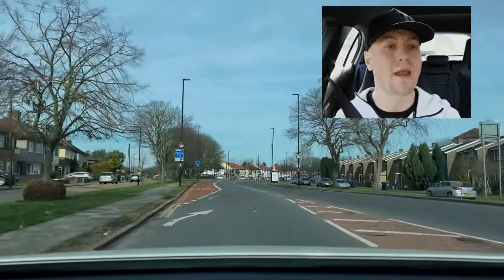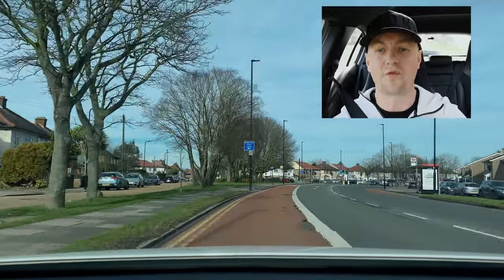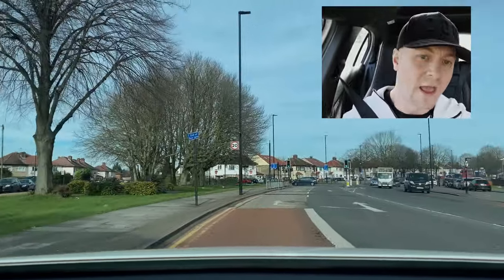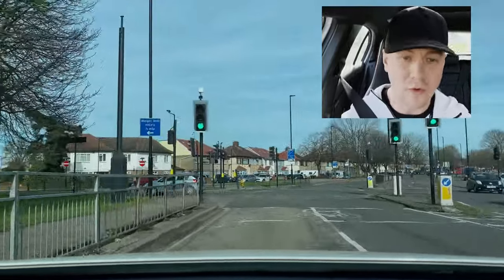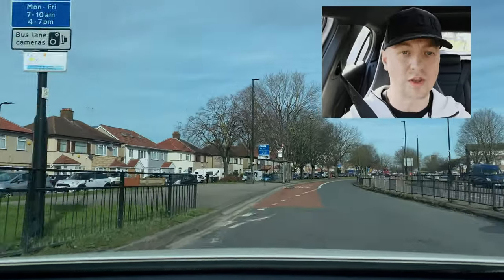Now, here we have a bus lane. It's out of hours at the moment. This is very important. If you know that you can use the bus lane, you must use the bus lane. If you don't use the bus lane when you can use the bus lane, you will fail your driving test. Very, very important. How do you know whether you can use the bus lane?